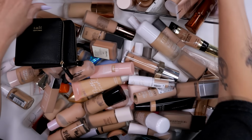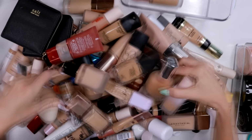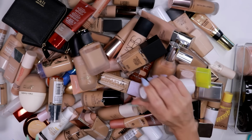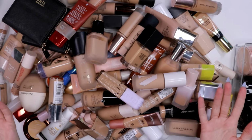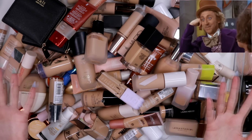And there is more. Oh my god, it's falling over. I don't think anyone needs this much foundation, and I do have my favorites.